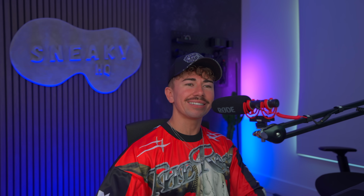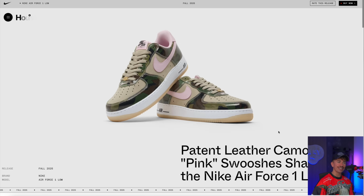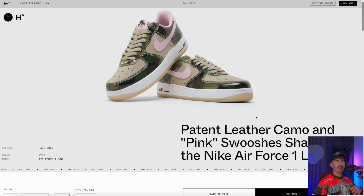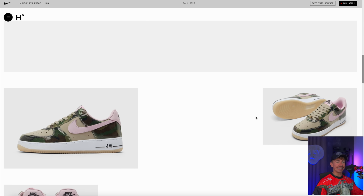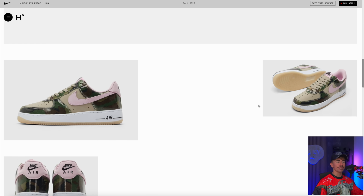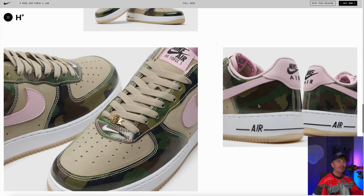This one I feel like should have been a summer release, but this is the patent leather camo and pink Nike Air Force 1 Low, which I think is just a summer shoe. It definitely reminds me a lot of something Bape would do. Obviously, I guess the patent leather definitely helps that, but these are the official images. They're going to be dropping this fall. Why didn't you just drop them a little bit earlier?